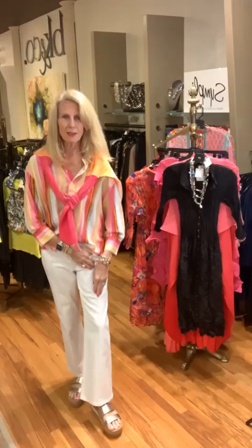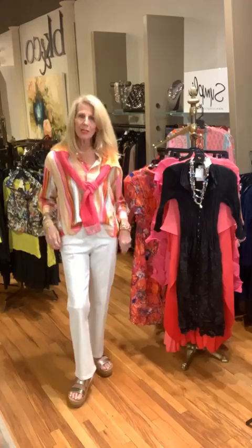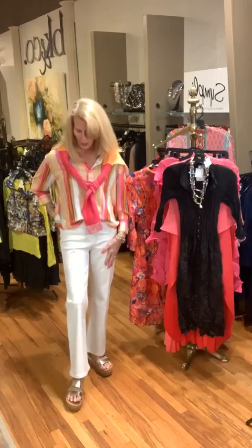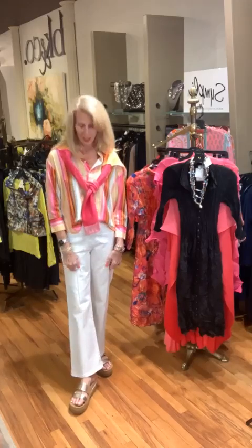It's really wonderful. I got it paired with a Lucy front seam bootcut jean. So I'm going to back up so you can see. It's got a little seaming down the front. Nice stretch. It's a nice thick white jean, so you don't see through it. You don't see the pockets. It's really a wonderful fabric. I know a lot of times you wear white and everything shows. This is not going to be the case with this beautiful jean. It's gorgeous.